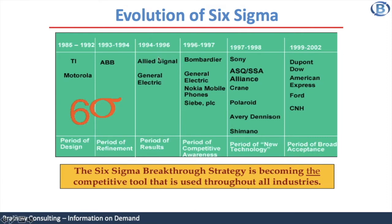Moving ahead, in 1994-1996, Allied Signals and General Electric followed this methodology of Six Sigma. This was the time when Jack Welch was working with GE, and across the organization he implemented the practice of Six Sigma, and it was so mandatory for everyone to get a Six Sigma certificate that without a certificate you would not get promoted. It was at that level, and GE really benefited from this methodology, which was implemented across the organization by Jack Welch.